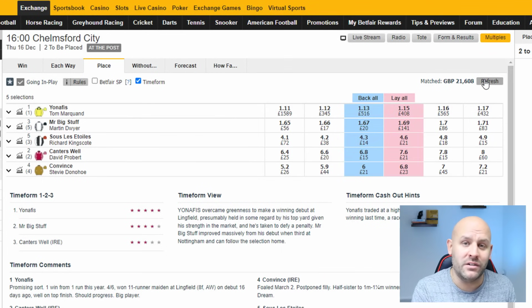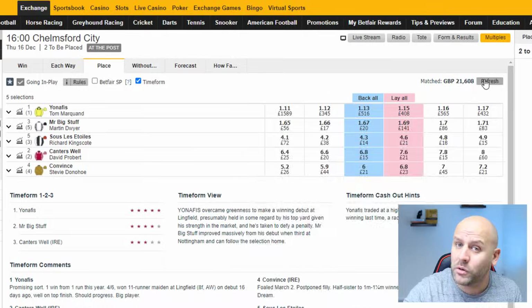So what I'm showing you here is definable value between the 2 markets on the place section of this bet. This is what's known as a bad each way race. Bad for the bookmaker, not for you. And this is why it's also a loophole that they can't close. Now the outcome of this race and these sort of situations doesn't really matter depending on how you play it.